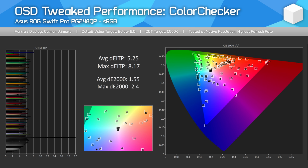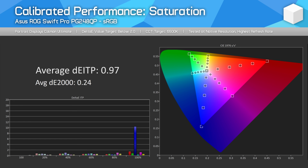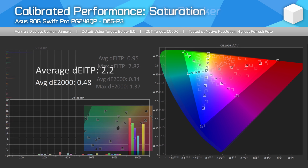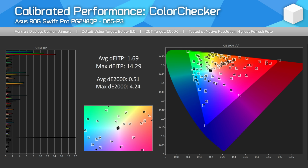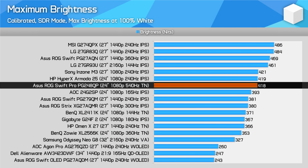I used CalMan for this and the results were pretty good, as the panel has full coverage of sRGB and was generally well calibrated from the factory. I wouldn't recommend it for color accurate wide gamut work, but even for the occasional bit of wide gamut viewing, it isn't terrible. Brightness is very good at 420 nits after calibration, which is in the ballpark of most other 1080p monitors, though notably better than the XL2566K.